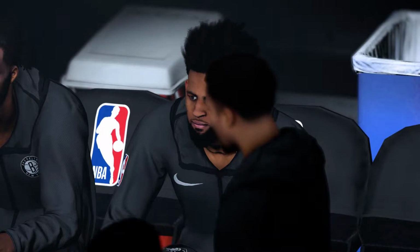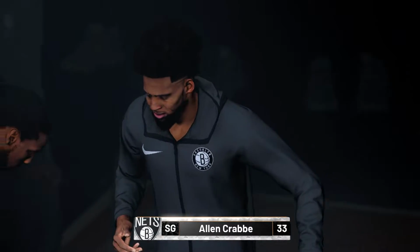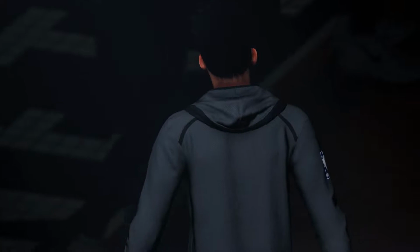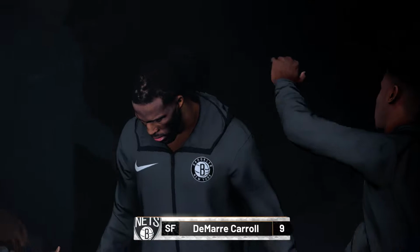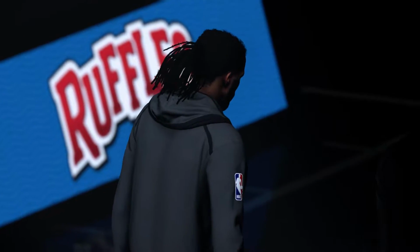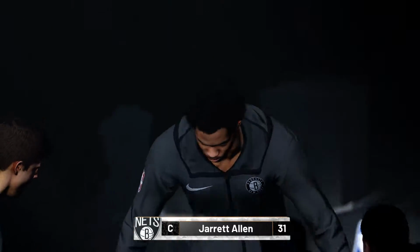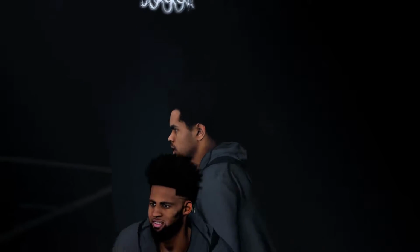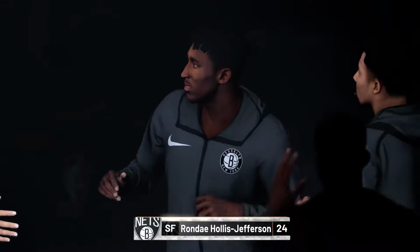Shooting guard position at 6'6", number 33, at the small forward position, standing 6'8", number 9, at the center position, standing 6'11", number 31. The other four, 6 feet 7 inches, number 24.